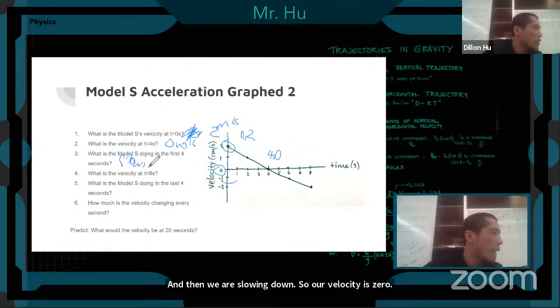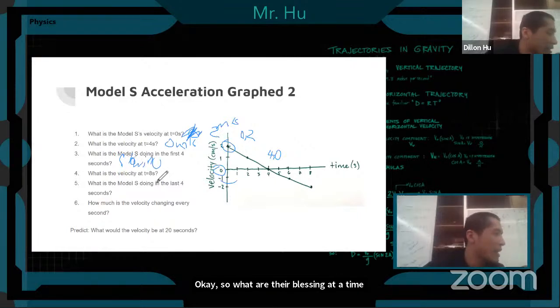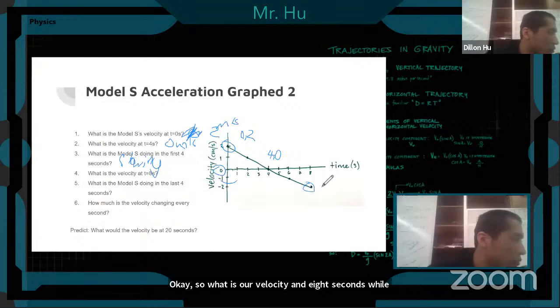Okay. So what is our velocity at 8 seconds? Well, looking at the graph here, our velocity at 8 seconds is -2 meters per second.